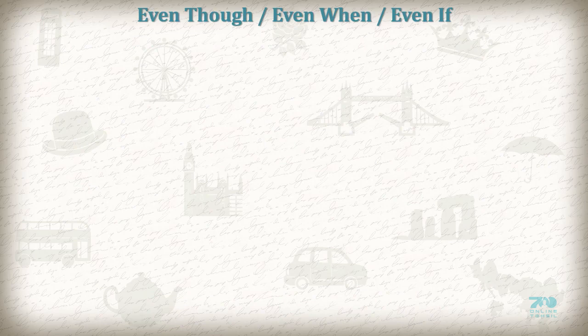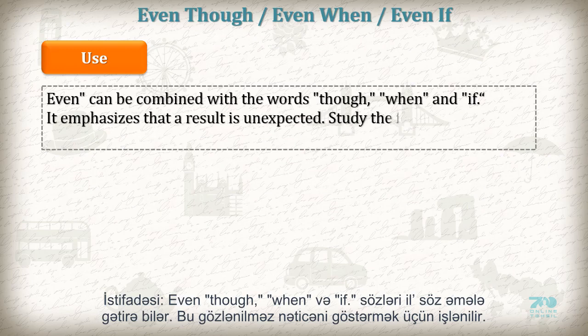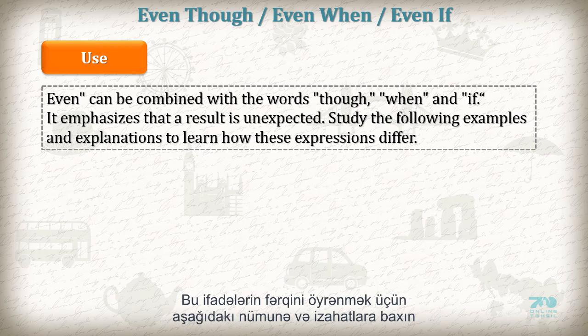Even though, even when, even if. Use. Even can be combined with the words so, when, and if. It emphasizes that the result is unexpected. Study the following examples and explanation to learn how these expressions differ.